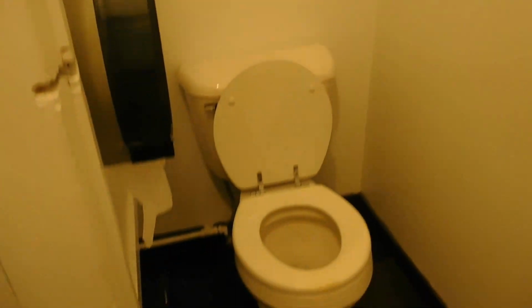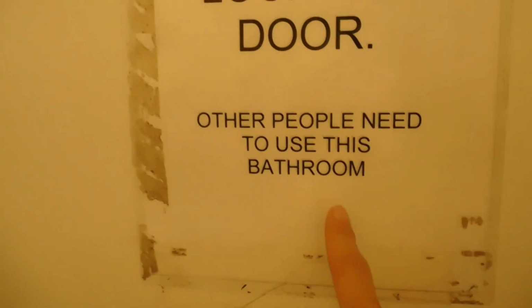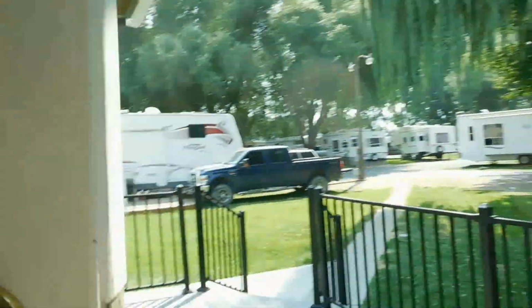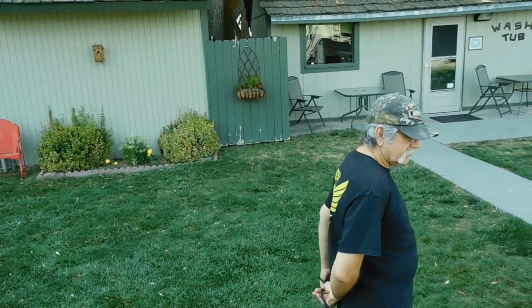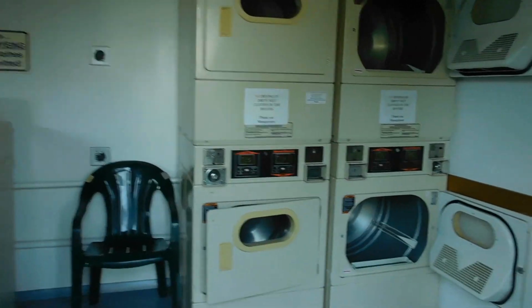Here's two showers. One, two. Nice and clean. And then you've got two little potty stalls. Little cozy. I guess you could always lock it. Please don't lock the door. Other people need to use this bathroom. Cozy. Two shower stalls with a curtain like a saloon door, and then two potties.